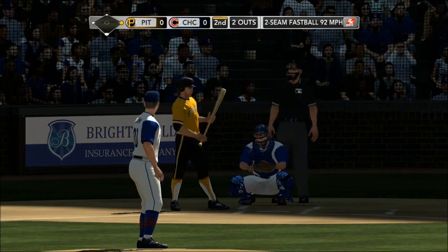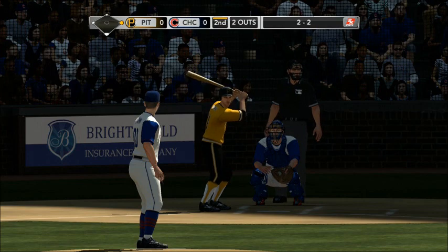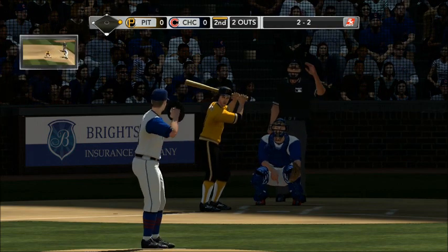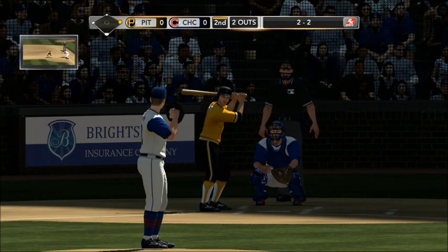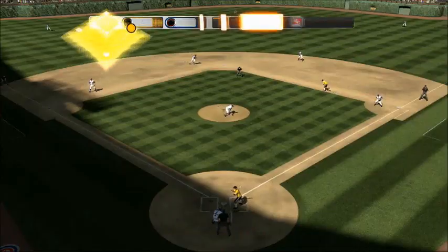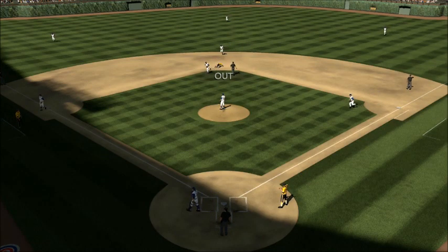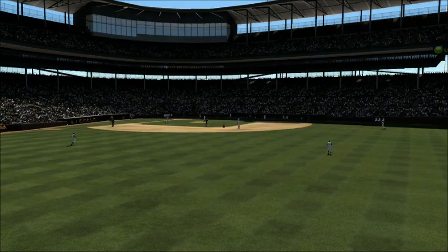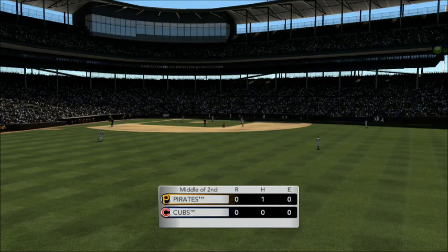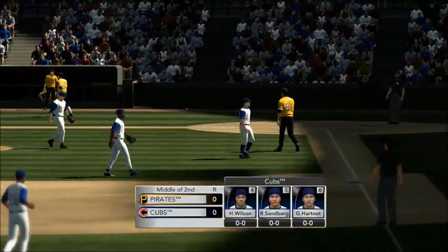I don't think he likes that call, but when you're diving out over the plate, sometimes that fastball up and in doesn't look like a strike even when it is. Oh, he's trying to steal second. Ball three! And his throw, he is out! Great throw! No runs, one hit, and no one left on base. Both teams still looking for their first run in Chicago.